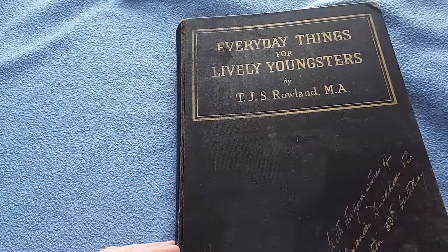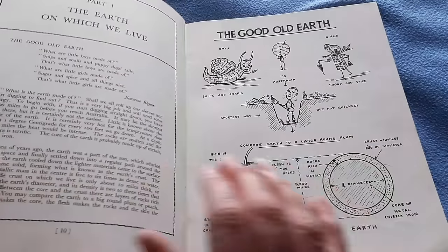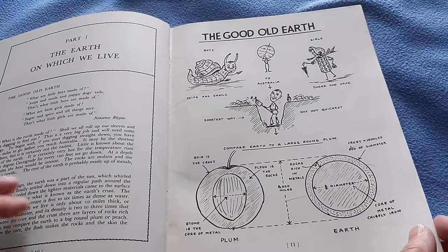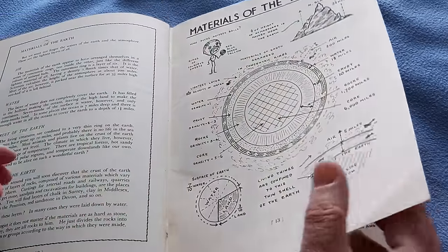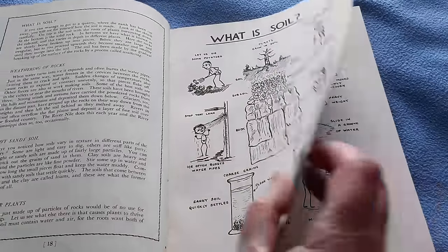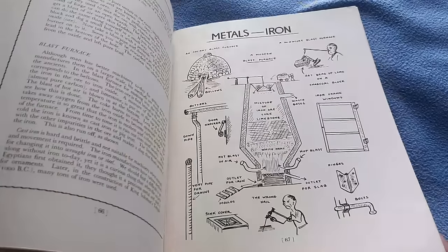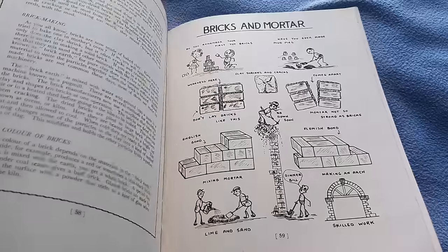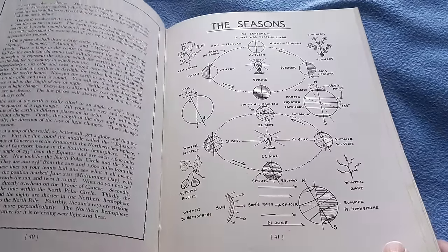I also bought this beautiful book here called Everyday Things for Lively Youngsters. I think this one was published in 1938. And it's a book to teach children about mostly things to do with science, but I just love the illustrations, just the drawings and diagrams. That really appeals to me. There's diagrams on one side and then sort of just text on the other side, and it just makes me smile.